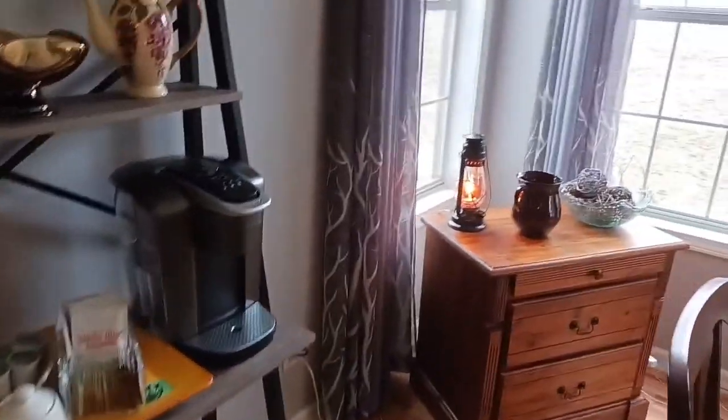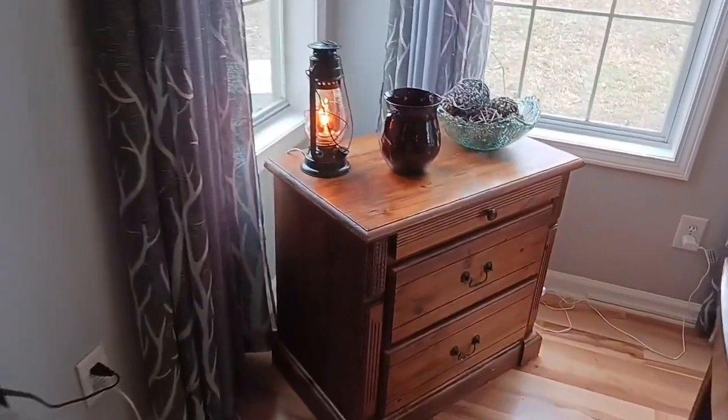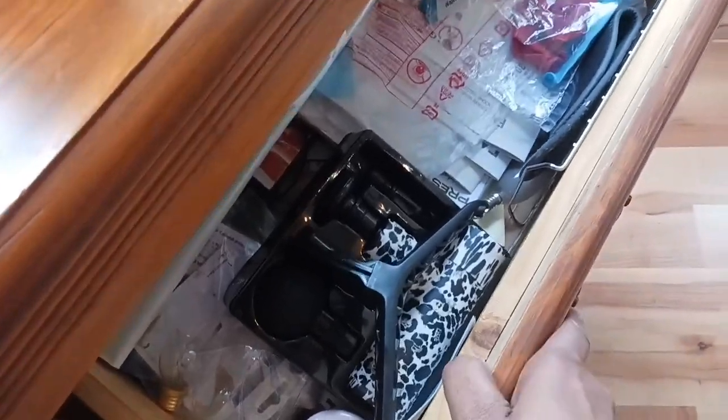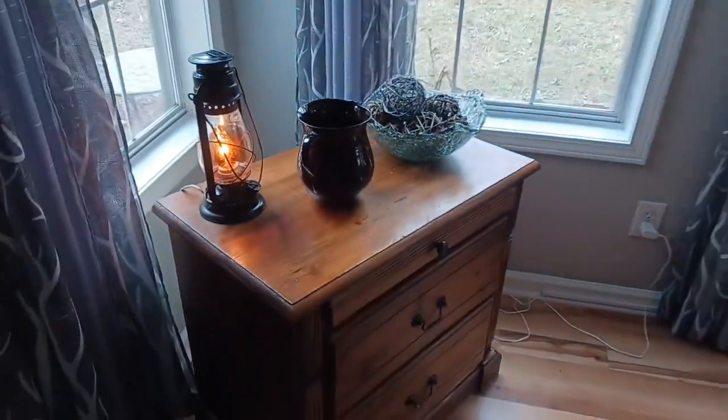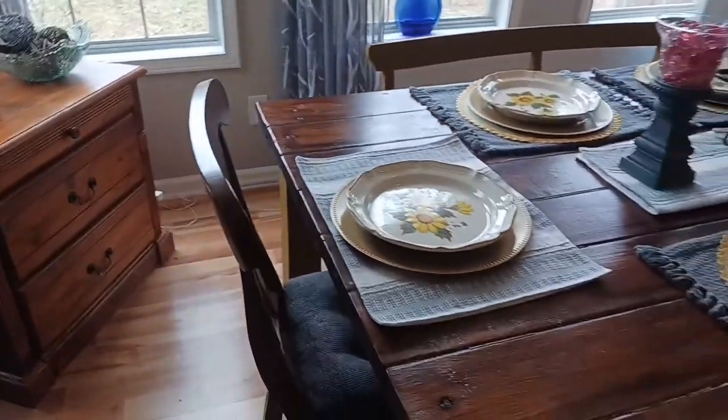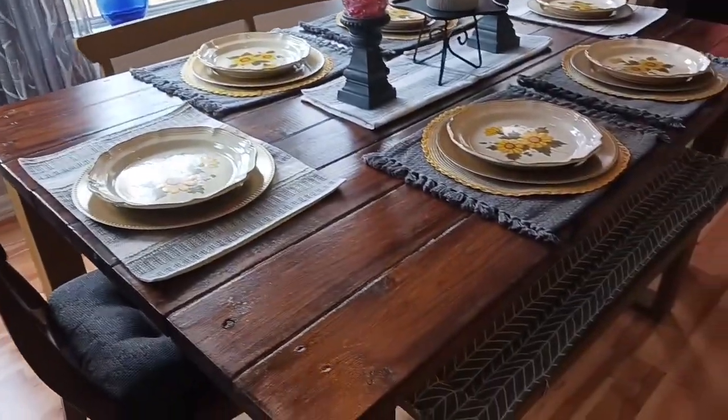So just around here, I also keep some little items in this drawer, just extra stuff, nothing fancy, but it's like a catch-all drawer. It's always good to have storage. And here's my breakfast table.